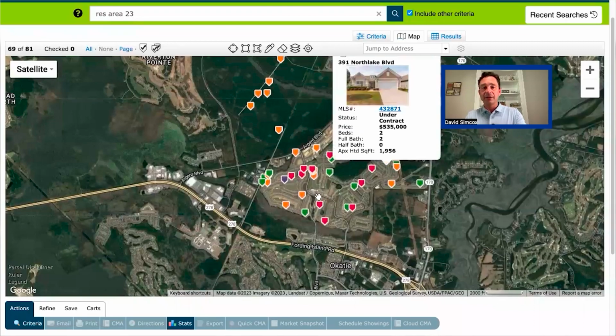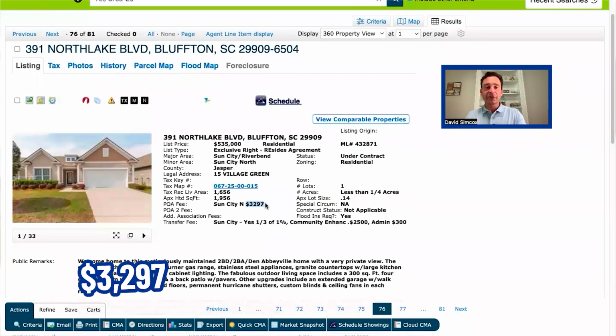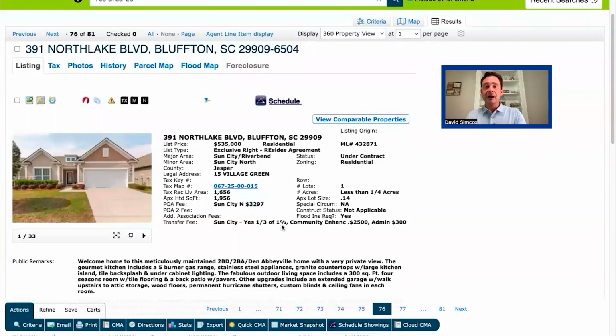And over on the north side, the annual POA fee is $3,297. Now that covers everything in the community, all the amenities except for golf. So if you want to play golf, that will be separate. And this POA fee on the north side of Sun City, on the Jasper County side, is a little bit higher than on the south side, because on the south side and the Beaufort side, they have to mow their own lawn, or they have to arrange for their own lawn care. On the north side, they charge you a little bit more, but they include lawn care and pressure washing and a few other little things in that fee. And there is a transfer fee of 1/3 of 1% and a community enhancement fee of $2,500.